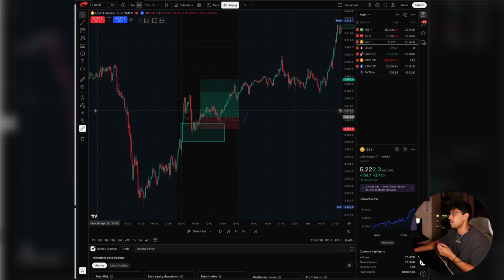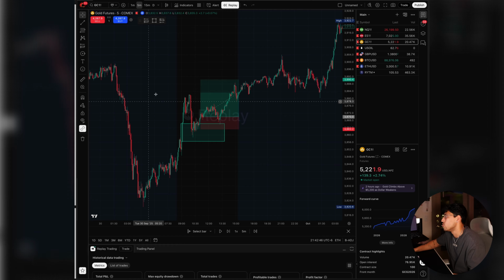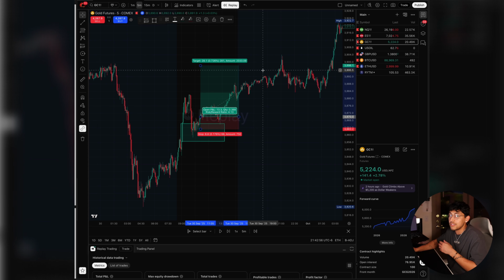All right, so my targeting approach. There's multiple targeting approaches that you can use. I use two main ones. One is structure-based targets, like previous highs, lows, supports, or resistance. So here's a previous resistance right here, right? And here's a previous high that we had. Again, another resistance, right? Boom, we could see that it ended up hitting that, but basically we're trying to pretend that's not there right now.